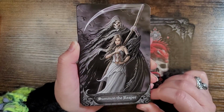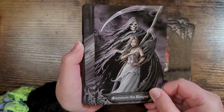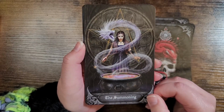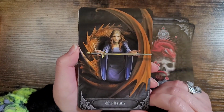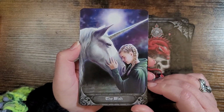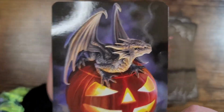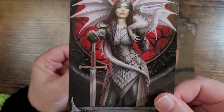Wow. Summon the Reaper. That is a card I've not seen before. Or an idea, I should say, that I've not seen. Ooh, that's cool. Oh, I love it. Cute. Look at his little face. That armor is amazing. So much detail.